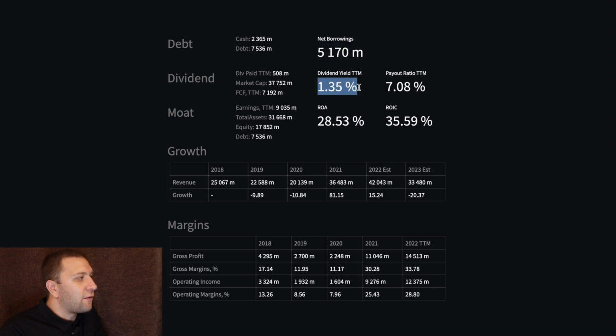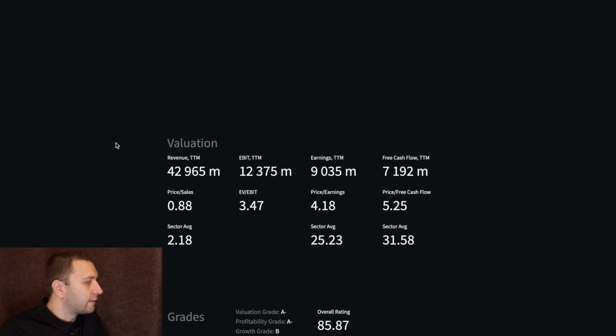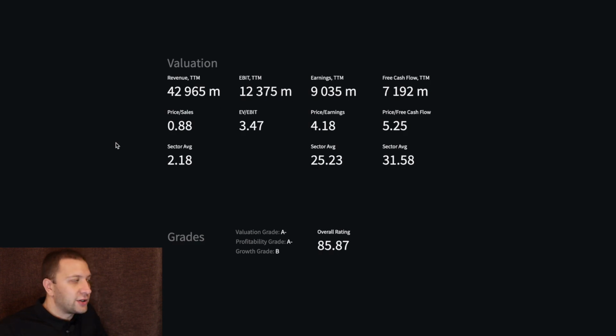They have a dividend yield of 1.35% and a very low payout ratio, close to 7%. They have very high return on assets and return on invested capital. Return on invested capital is earnings divided by capital, which is equity plus debt. If we look at their valuation, we can see that price to sales, price to earnings, and price to free cash flow are below the industry averages, so that's a very good sign. Their overall rating is 86. This includes their valuation grade, profitability grade, and growth grade.